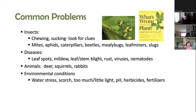There are diseases that plants get, leaf spot, mildew, etc. And again, some of these diseases, it's like humans. You can get a disease and survive it perfectly well if you're healthy. If you're not healthy, that disease can be more of a problem for you. So keeping your plants healthy is the biggest thing.